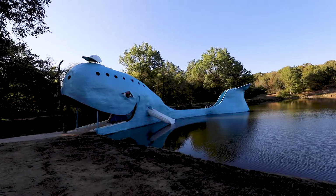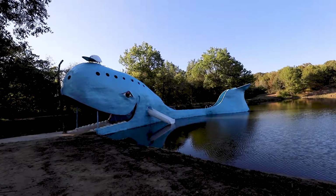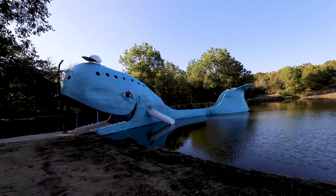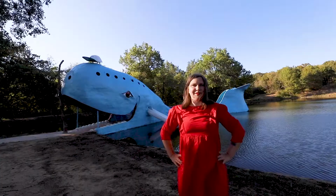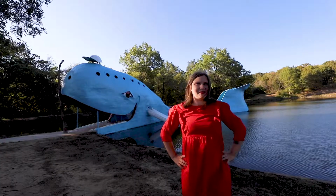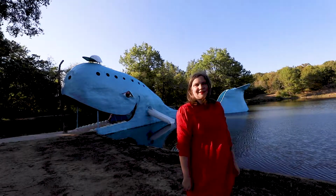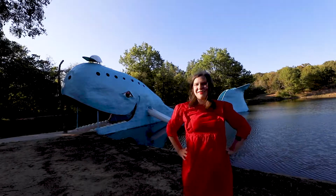Davis and his wife maintained the giant whale throughout the 1970s and 80s. But as the couple grew older, they could no longer keep up managing the attraction, and it was closed in 1988. The roadside attraction fell into disrepair due to weather damage, age, vandalism, and neglect. The paint peeled, the whale was damaged, the surrounding foliage overgrown.